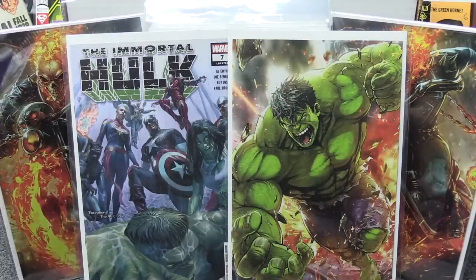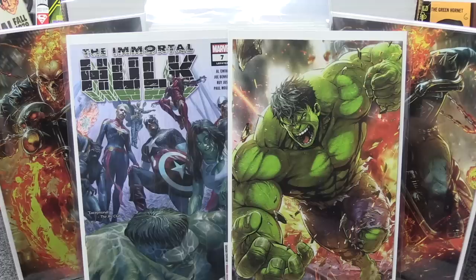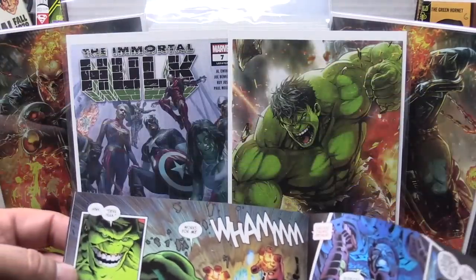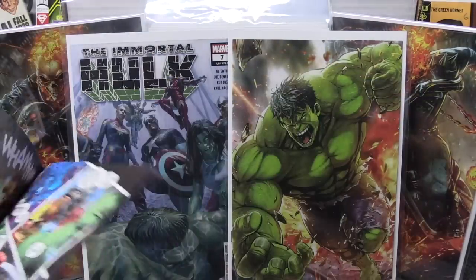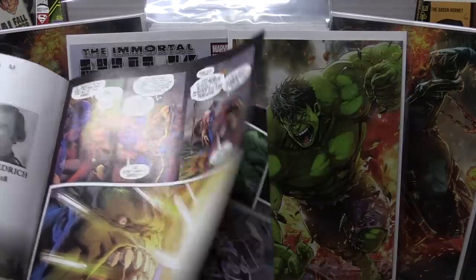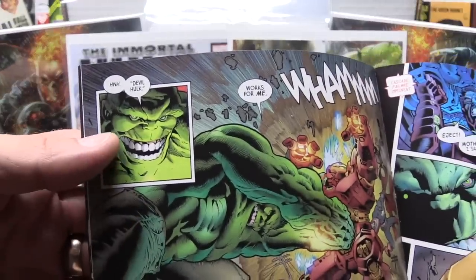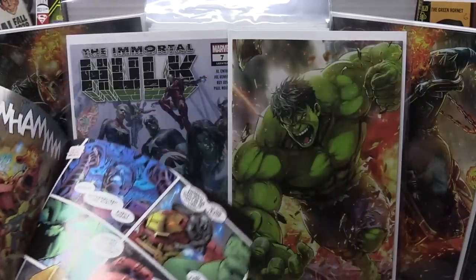But he gets called the Devil Hulk in this, which I don't know going forward if that's going to be something he's referred to as, but it's kind of interesting because I've never heard the Hulk be called the Devil Hulk. So right here, actually I think it was the page before. Yeah, he calls him a devil perhaps, and then the Hulk says, right up here if I can get that in front of my camera, "Huh, Devil Hulk, works for me." So now he's being called the Devil Hulk.